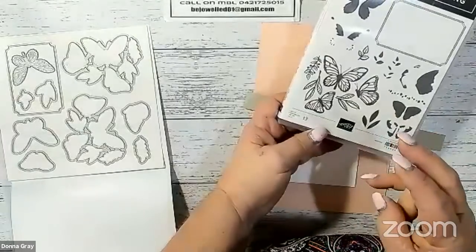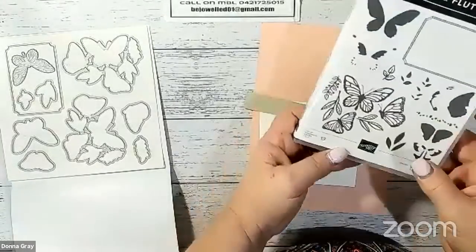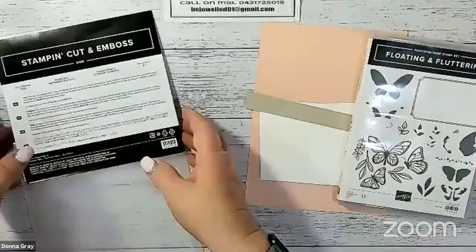Cheryl's saying, lol, need to make some male cards. Well, there you go, Cheryl. There's a great set for you.